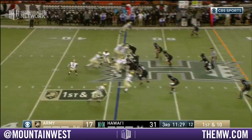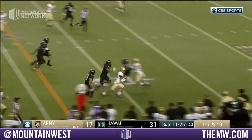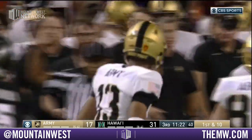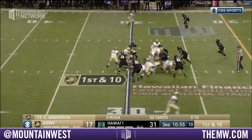He has. First down and 10. Here's Anderson now. Takes the pitch, still running. Got a block downfield. Gets away. Taken down near the 30-yard line. It's a 3-hour flight from here, by the way, where he's from.